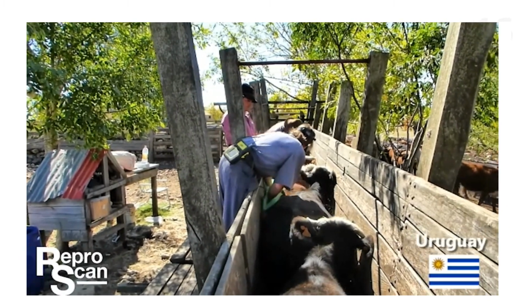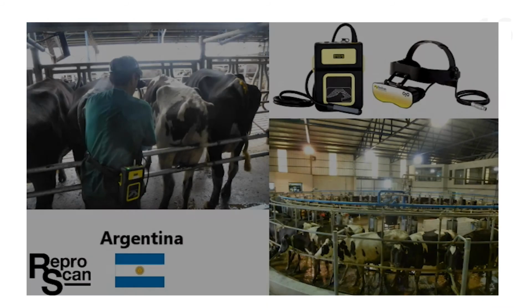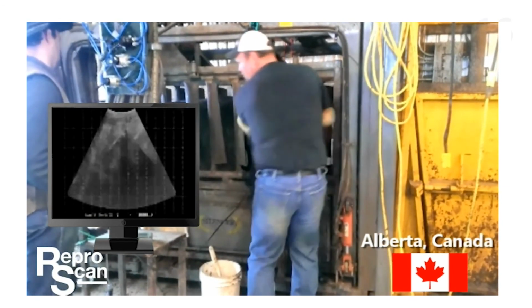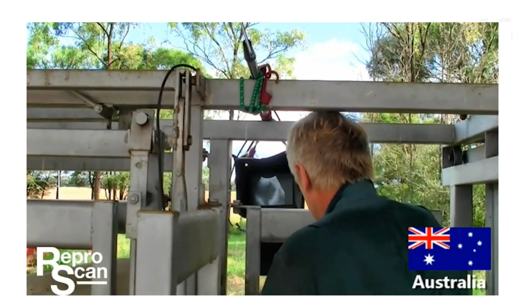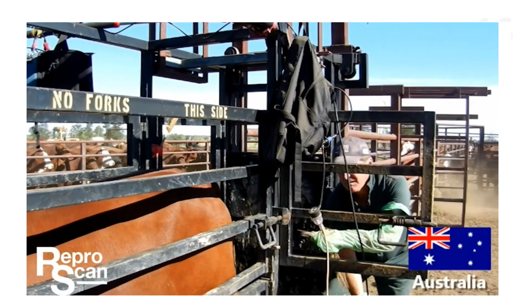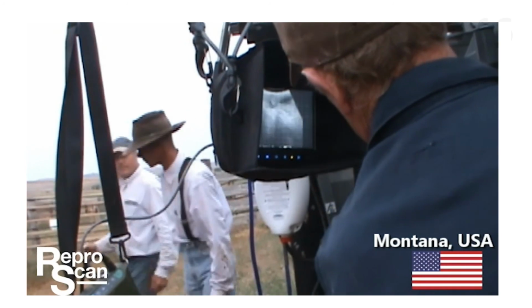ReproScan technology has replaced manual preg testing in many beef and dairy producing countries around the world. This equipment was first developed in Canada in response to the beef and dairy industry's need to overcome the astounding number of cattle being preg tested as empty due to early pregnancies not being detected and the overall misdiagnosis of manual palpation. These numerous misdiagnoses have been costing these industries millions of dollars on an annual basis.